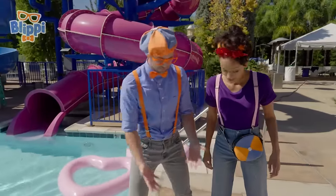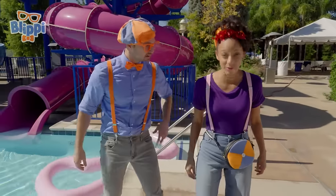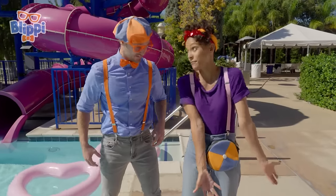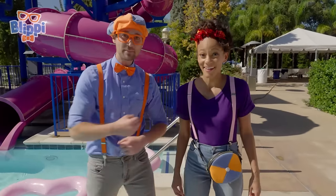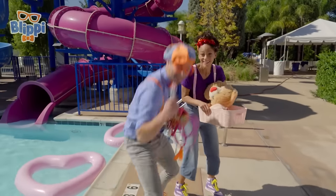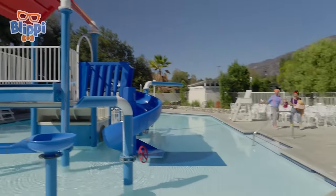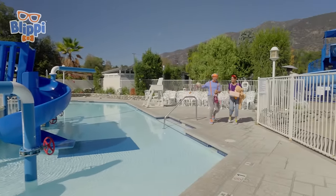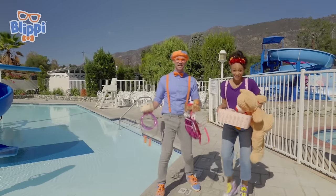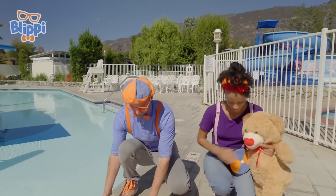That was so much fun throwing some of these items in to see if they sink or float. Hey, I wonder if we can find another place to play sink or float because we have more items. Oh, yeah. That's a great idea. Let's grab them and go. Let's do it. Oh, look at that! Yeah, that looks so fun! Yeah, this looks like a perfect place to finish sink or float! Yeah, I agree. Let's see what we have here.